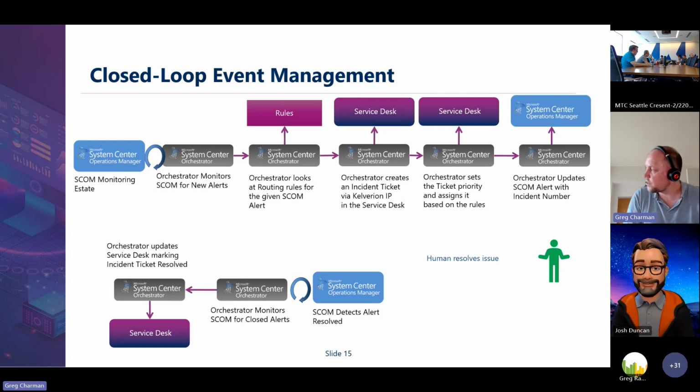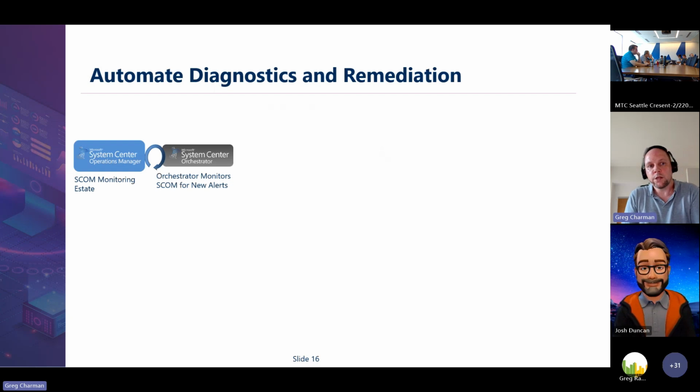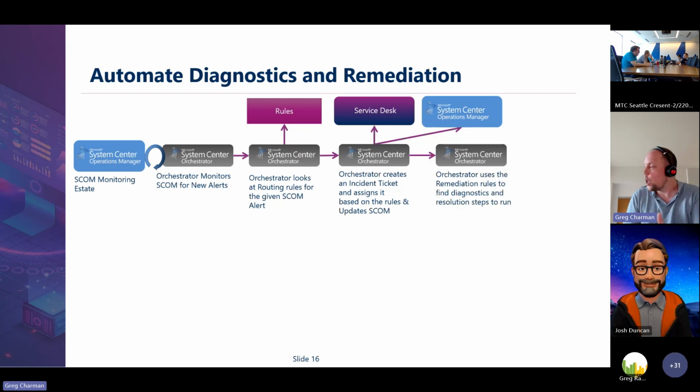But in that process, that's a human being resolving that issue. We can also run this in a fully automated capability with diagnostics and remediation. So same as we did before, SCOM is monitoring the estate for alerts. We can monitor again for those alerts. We look at the rules for which teams and processes we should allocate a ticket to. So exactly the same as before, we create the incident ticket and return that ticket number back to Operations Manager. But at this point, we can then start using the rules that you've defined to look at which remediation activities you would like it to run.